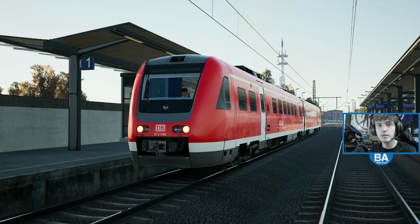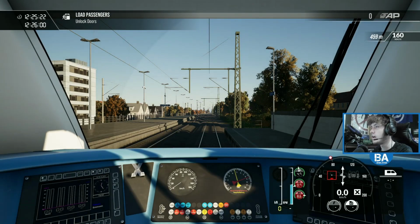Route video on the Bahnstrecke Bremen to Oldenburg. We were in the 612 today, which does come over from Dresden to Chemnitz. So let's get in and get set up, because we haven't got long. Well, we haven't got long at all.